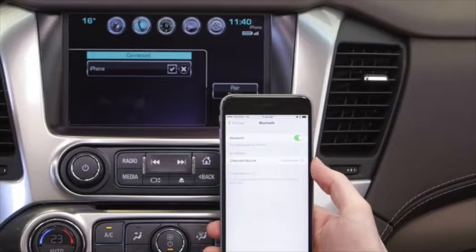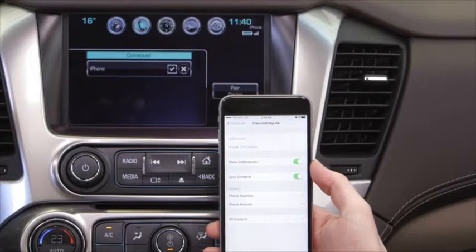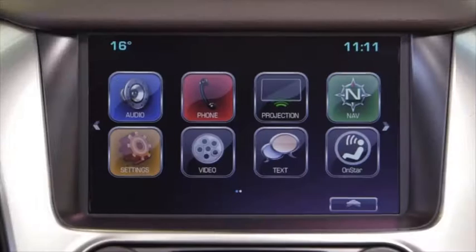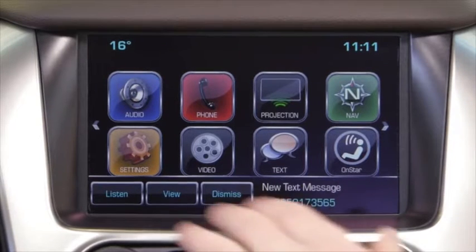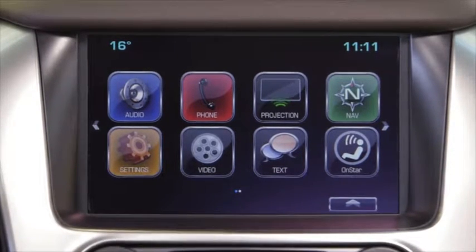Now, if you're working with an iPhone, you need to slide on Show Notifications in the Bluetooth settings. Now, both Androids and iPhones have the ability to compose and send text messages through voice pass-through. So show the customer how to press and hold the push-to-talk button to activate Siri or Android voice commands.